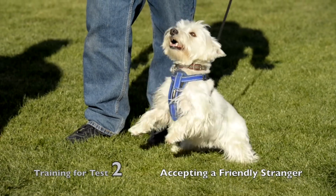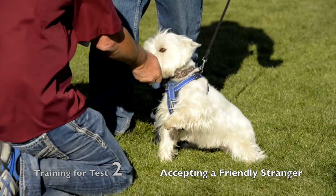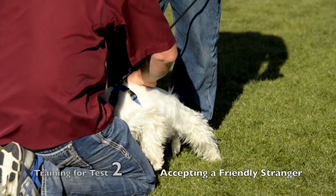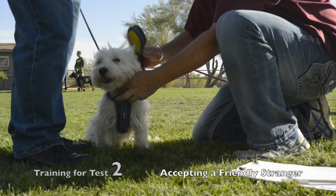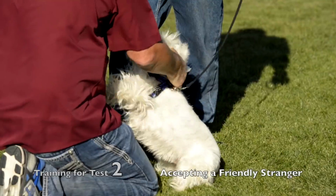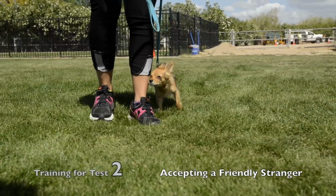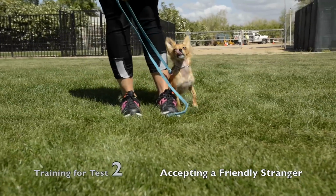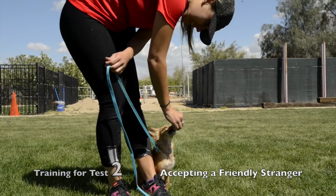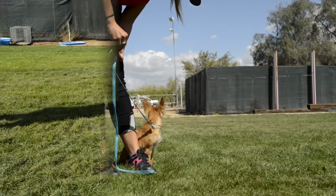Right here we're still in training mode. We're teaching Jasper, and in this case Harley, how to accept somebody coming up, maybe even touching their paws, even though touching paws is not part of this test. We want to basically show them they have nothing to be worried about and get them acclimated to this so that they learn how to behave. Using treats is also a good way to distract your dog from being nervous and at the same time conditioning positive behavior. Remember, you cannot use treats in the test, but you can use them while you're training.